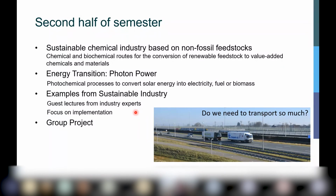And then, as I mentioned, examples from sustainable industry. So there will be guest lectures from people who actually work in companies that are busy converting their processes to cleaner alternatives. And then the group project, in which you dive into one of these problems yourself and really go to the bottom and find out what you can do about it in the future.